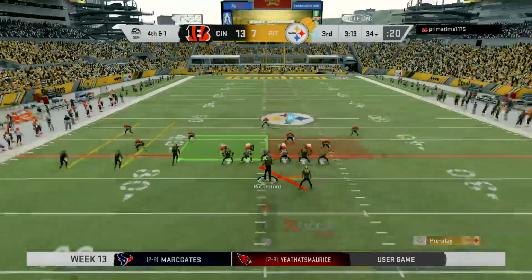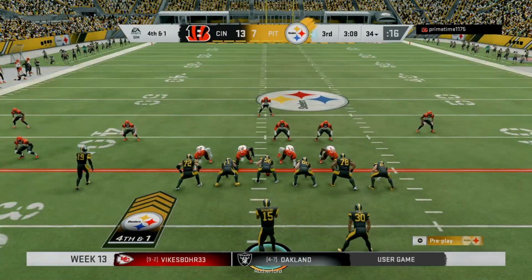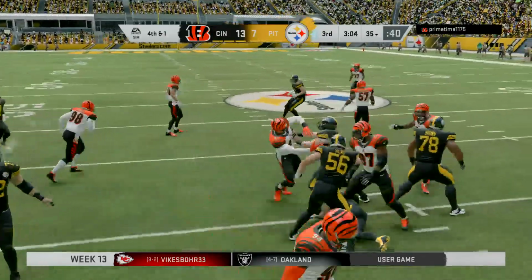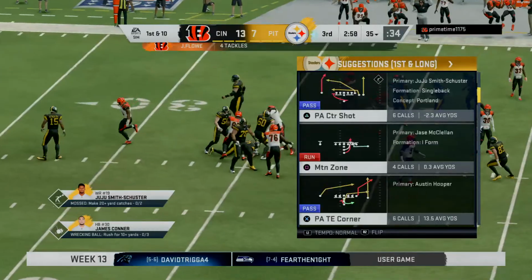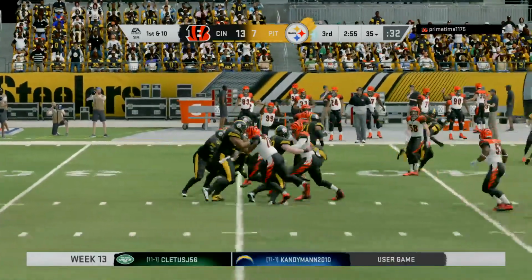And how about this one now? In their own territory, a gutsy call. They're going to go for this on 4th and a yard. They'll run for it with Connor. And he will be knocked down hard, but he will have the first down. A big roll of the dice on 4th and 1, but it pays off. They convert.